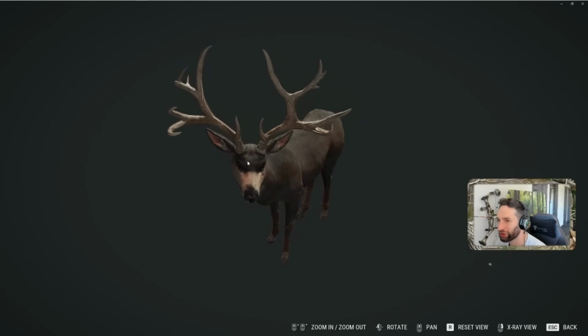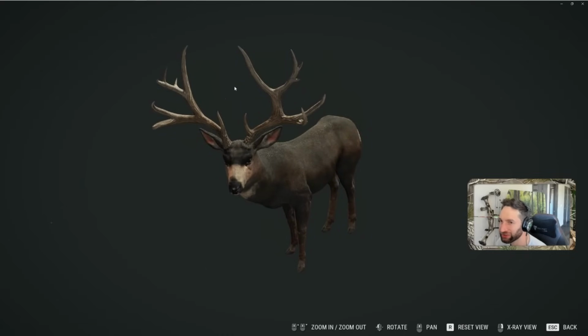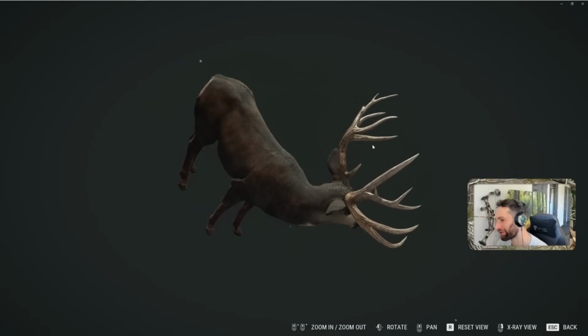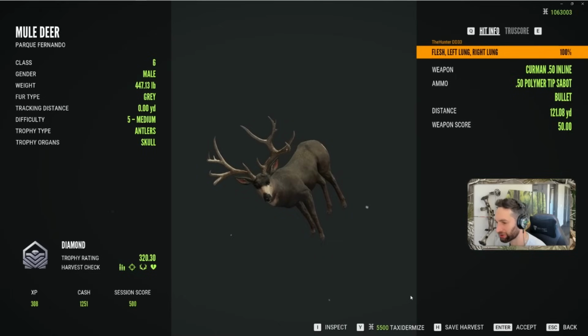Wow. I mean, look at how symmetrical, not necessarily symmetrical, but just how unique this buck is. He is very symmetrical with his main frame, but then he has like kickers over here. He has two kickers on his left side, and then he does have, okay. Yeah, we're gonna have to do something here.